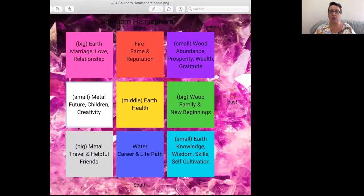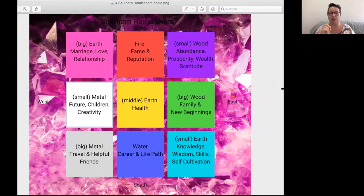That's the Bagua we're working with today. That's the Southern Hemisphere Bagua. If you want to have that, flick me an email and I can send it to you. Or you can stop the recording and just steal it from me, borrow it from me. That's totally fine.